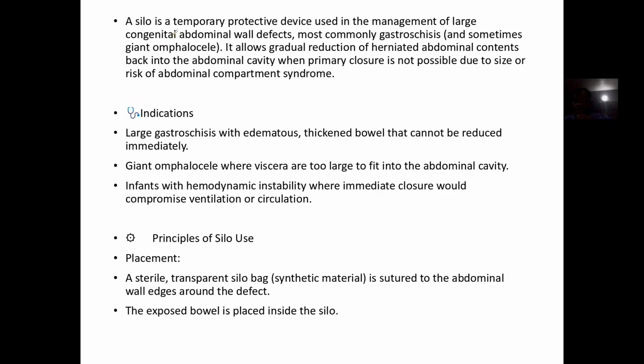So the silo, just so you know, is a temporary protective device. It's used in the management of large congenital abdominal wall defects, commonly gastroschisis, okay? Then sometimes if omphalocele is so giant. So it allows for what? Gradual reduction of the herniated abdominal content, okay, back into the abdominal cavity when primary closure is not possible, because of the size. Like the defect is so large, so you have to just protect it, okay, before later on it can just gradually go back in.